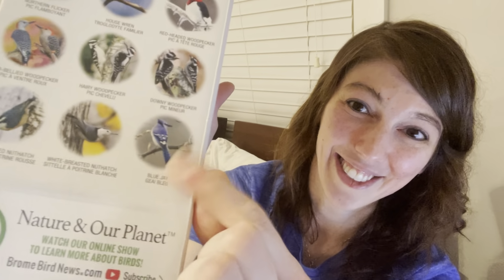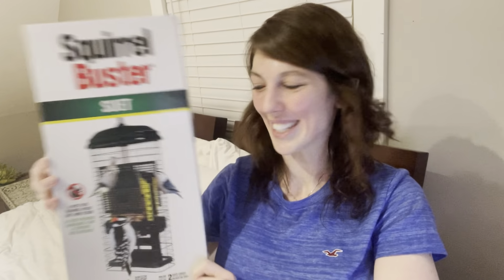And I wore my blue shirt because I want to see the blue jay first. There's the blue jay right there. Really want to see that blue jay. It's just a classic bird everyone wants to see, especially in the snow. It's going to look beautiful at my SquirrelBuster Suet bird feeder.